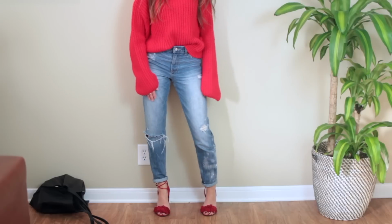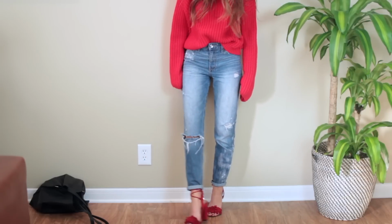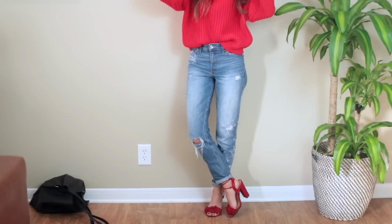I would definitely wear this to dinner or an event for like my fashion club on campus or something like that. But if you wanted to, I just got these booties from Forever 21, and this incorporates another trend, which is vinyl. Vinyl is all the rage.